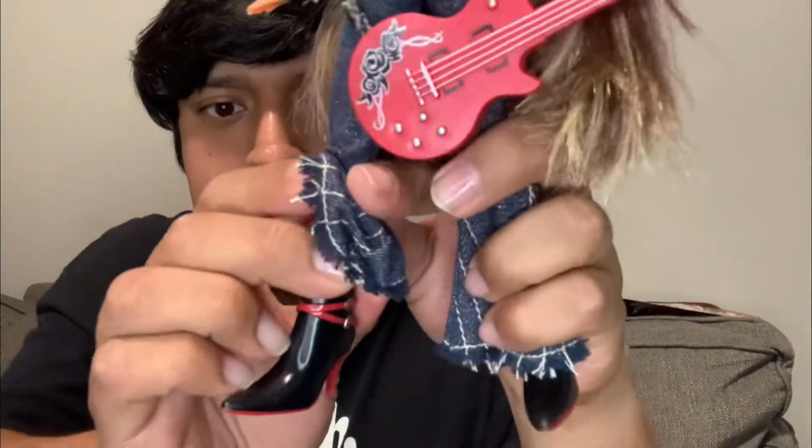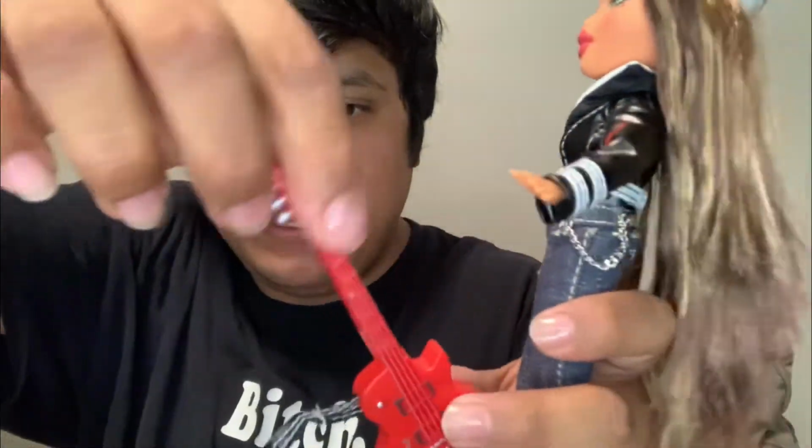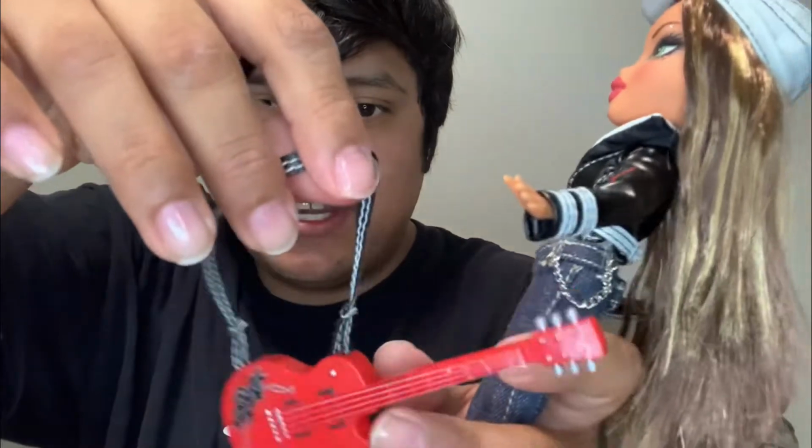Going on to Yasmine here on her doll stand, removing her from that. Starting down at the boots, they are the traditional black boots that we know them to be living in, with red detailing and silver buckles. Her guitar is red with black roses and silver thorns on it, like the vines here, and with a black leather strap.